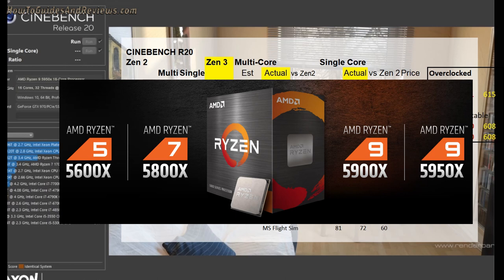Then we come to the third point, which is silicon quality. Basically, you get what you pay for. The 5950X will obviously have the best silicon because it's the highest priced processor, then the 5900X, and then the 5800X, all the way down to the 5600X. And we might get a 5300X 4-core CPU release sometime in 2021. Don't know when, but at 4 cores, that should be a very good processor to overclock.